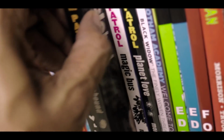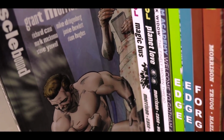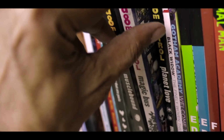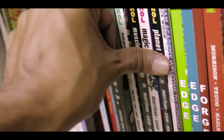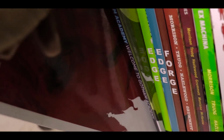I don't hear people talking about Lucifer as much as they talk about many of the more glamorous books that came out from the publisher. Doom Patrol by Grant Morrison is another really fun, crazy sort of series. You can understand where Morrison's reputation comes from when you read things like Doom Patrol, which was fairly early. I have a Black Widow trade paperback thrown in there for some reason, it seems.